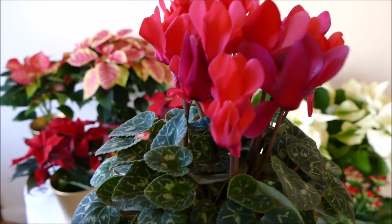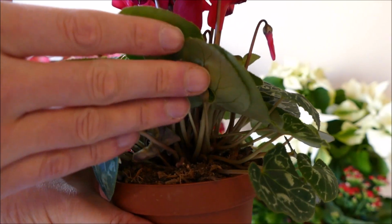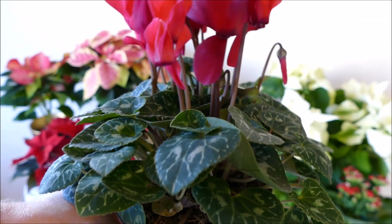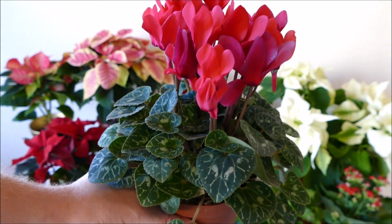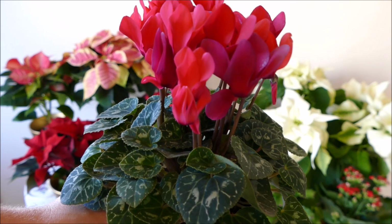You just got to make sure it doesn't get too waterlogged, so let it dry out a little bit between watering. It does have a small bulb, which you can't really see because it's just below the soil surface. But if that bulb gets too wet, the plant will rot off and die. So you want to keep this somewhere quite cool, give it some bright light.